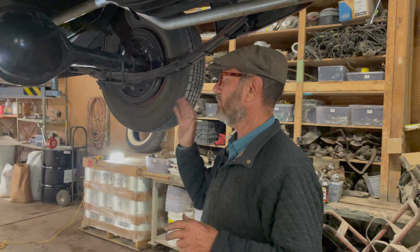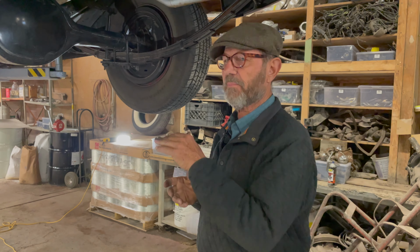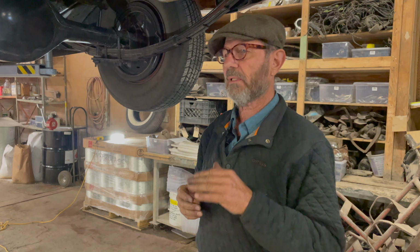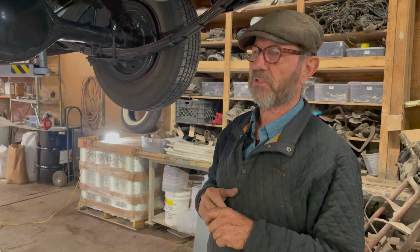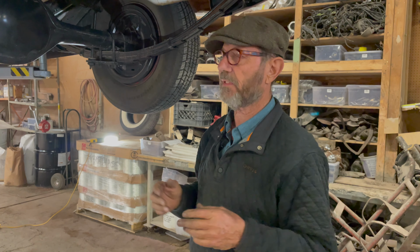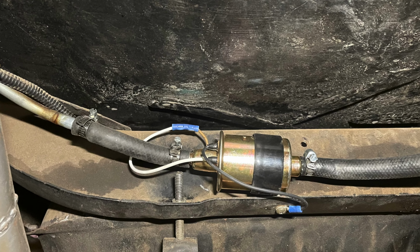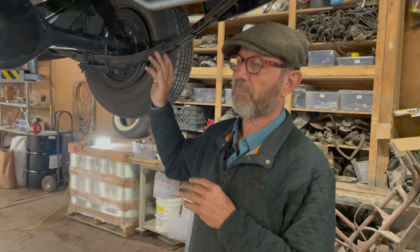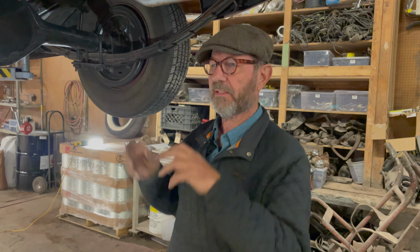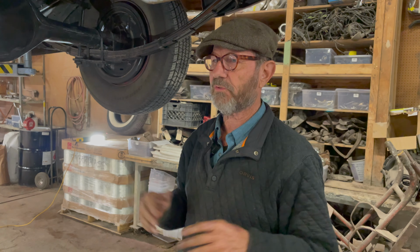Mm-hmm. So when we get up to the front, we've got to drop the pressure coming from the pump down to 2 or 3 pounds. These carburetors were never designed to handle high pressure like a modern fuel injection engine, that sort of thing. The fuel pumps will put out a considerable amount of pressure, but we don't want to end up being any more than 2 or 3 pounds. So we've got to put a pressure regulator and a gauge on the system such that before it gets to the carburetors, it's down to 2 or 3 pounds.